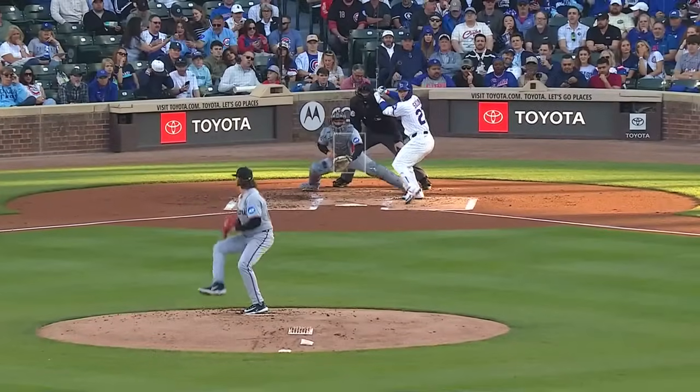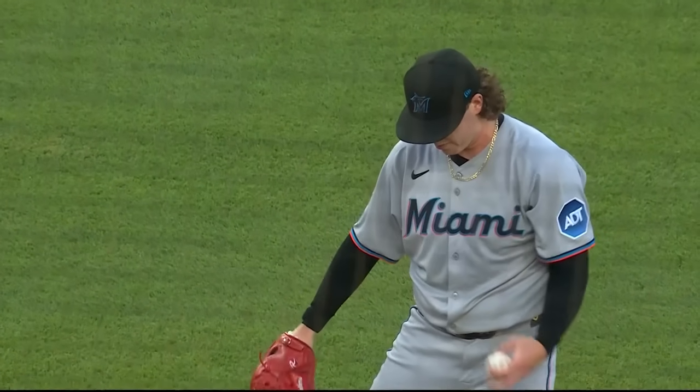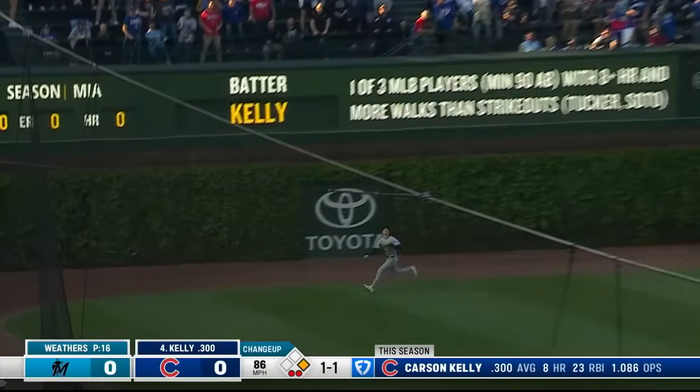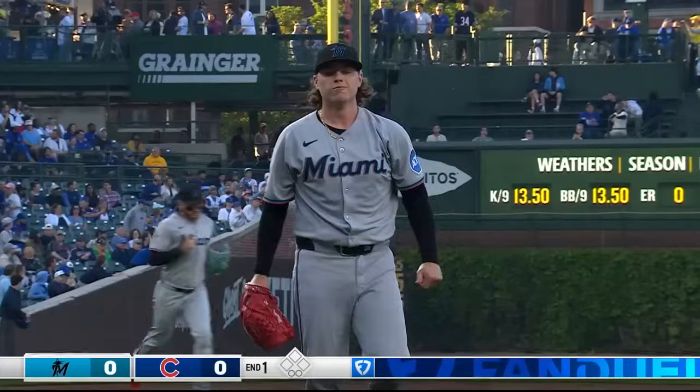It's just fun to have Ryan Weathers on the mound with that explosive electric fastball, because he could play so much off of it. There's a fly ball in the air to left field. Wagaman is over in the corner. He makes the catch. In the scoreless bottom of the 1st.